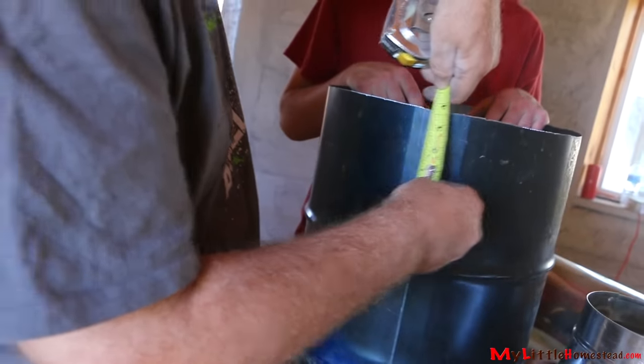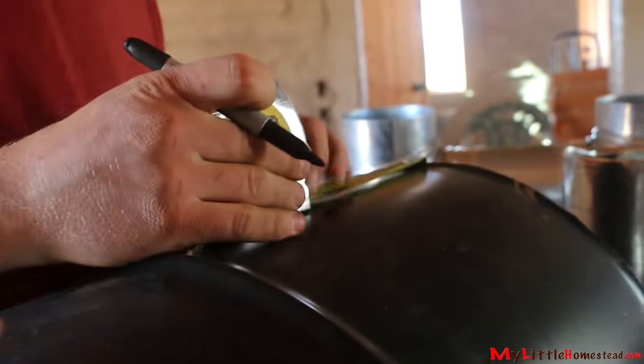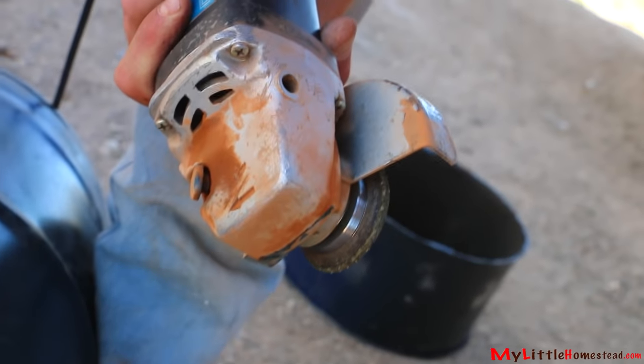We have a minimum of 2 inches from the outside of the combustion chamber to the inside of the barrel that sets over the top of it. 2 inches taller than the chamber, yes. Okay. So it would be 2 inches at the top and a minimum of 2 inches around the outside edge.